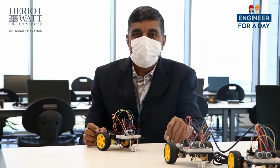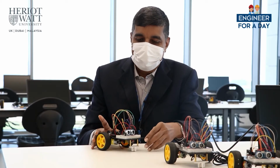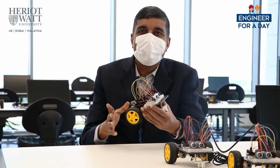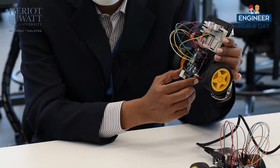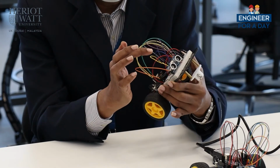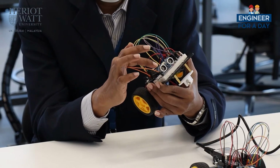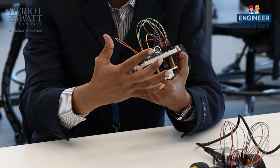Hello, I'm Suri. I am Associate Professor in the School of Engineering and Physical Sciences at Heriot-Watt University. And today we are going to simulate an obstacle avoidance robot using Arduino Uno and the distance sensor. The heart of this is the Arduino Uno, which is a microcontroller, because it has I/O pins here, and there is a distance sensor. Whenever the robot senses any obstacles on its way, it can take corrective actions.